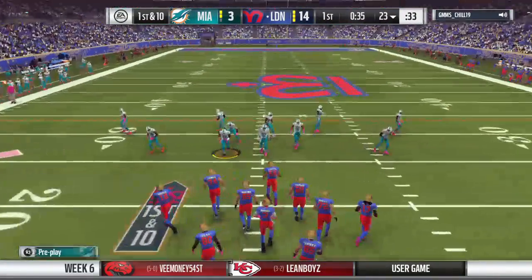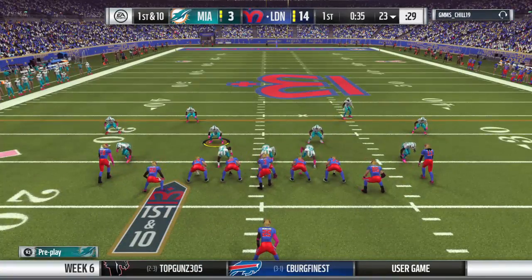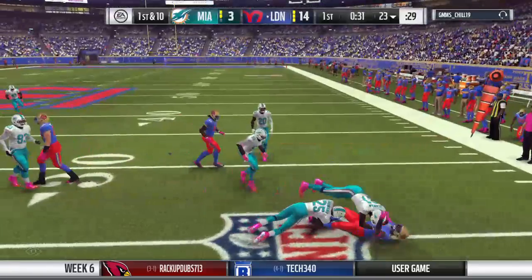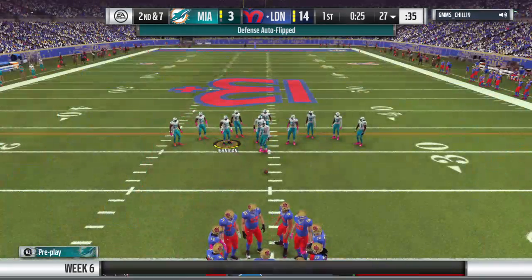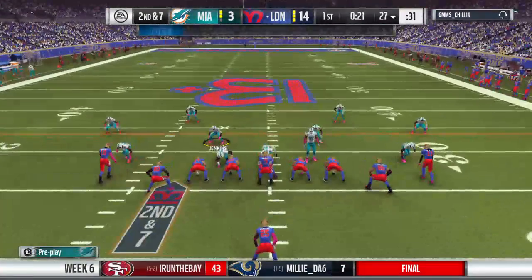Possible run anticipation here as the D-line sandwiches together. They'll start on the ground here with Bernard. And he'll fight forward to about the 27-yard line. Give him 3 on 1st down. It'll set up a 2nd and 7. See if they stay on the ground for 2nd down. All right, here we go.